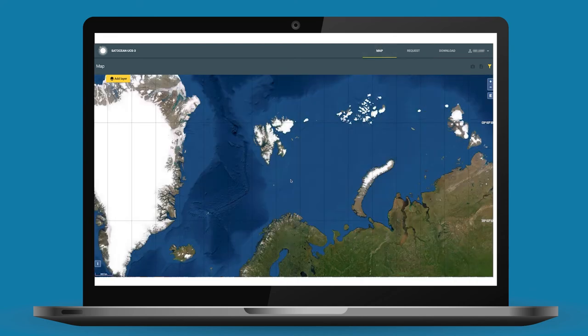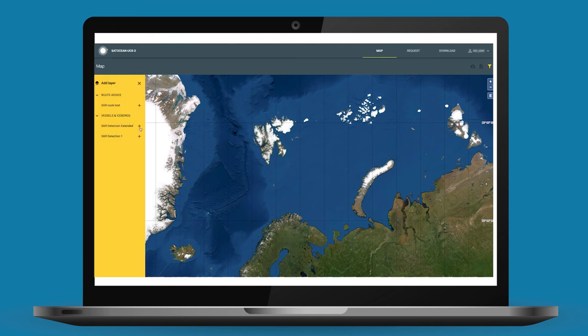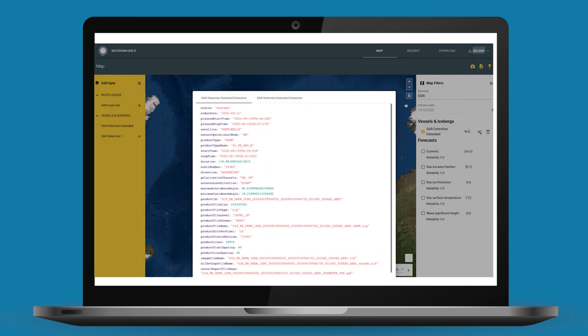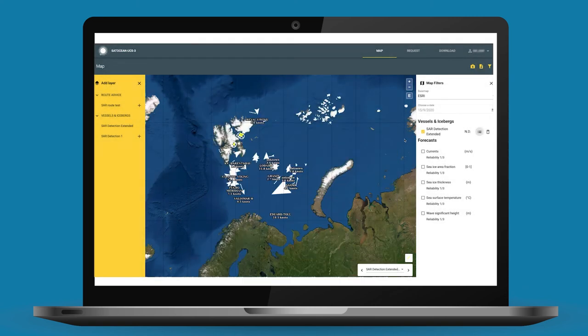The map panel allows to visualize data and metadata of products generated by the system in a GIS-like interface. The user can add one or more of the approved requests to the map canvas and select one of the available dates. It is also possible to see their metadata. In case of vessels and iceberg detection, the user can recognize these items by their different icons shown in the legend. Clicking on a vessel, we can see data gathered both by AIS tracking and Sentinel-1 monitoring.